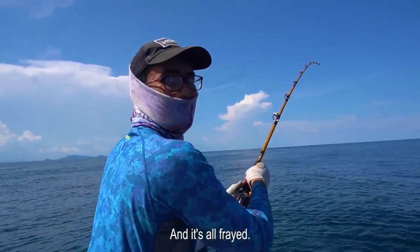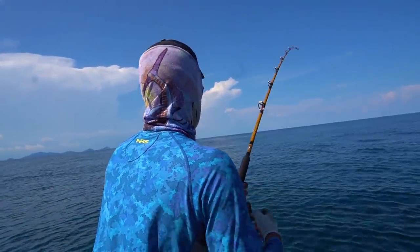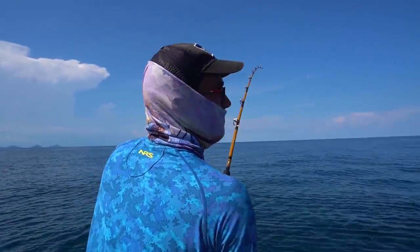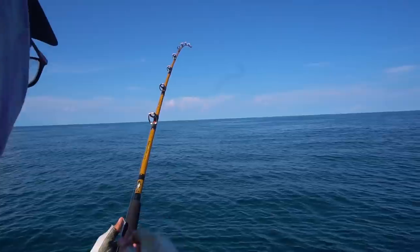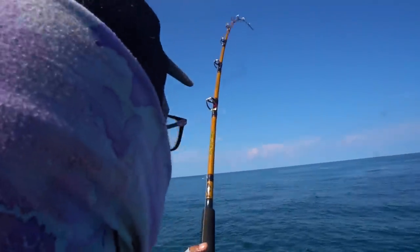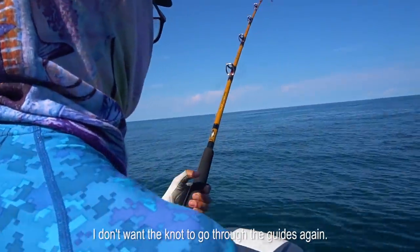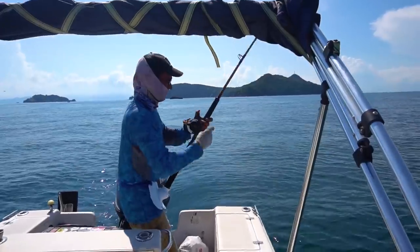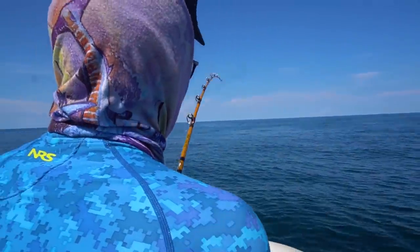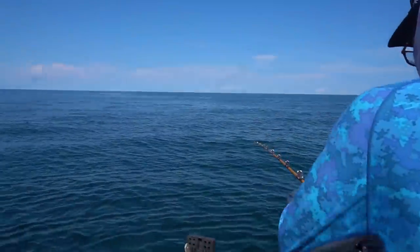And it's frayed? Great. Perfect. Yeah, so at this point, Kevin can't really horse him in too much. It's a big fish. Oh, no, no. No. What? The knot? No, I don't want to go through the guides here. Cuidado con eso. But hey, if he takes it, he takes it. It's mejor that he takes the knot than just break him off. Does the line feel thick? Did you feel it? Oh gosh.